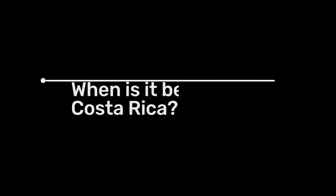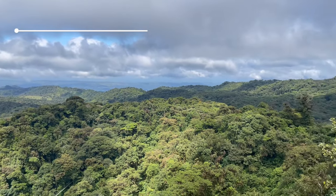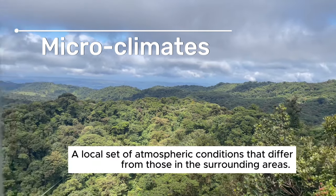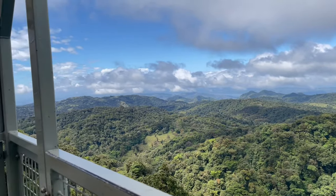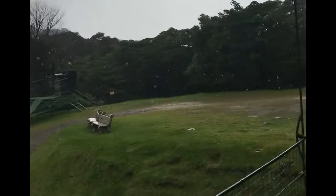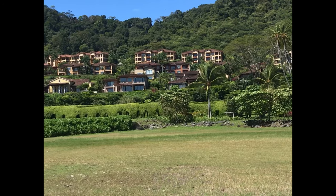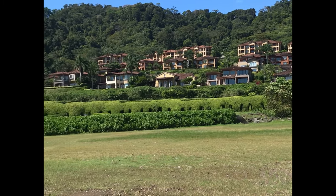And you might ask yourself, when's the best time to visit Costa Rica? The first thing to know about the climate in Costa Rica is the concept of microclimates and altitude. Due to its topography, the weather can be very different from one place to the next. We've experienced getting rain in a specific area, then after a few hundred meters, you're back in dry territory.